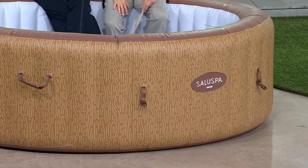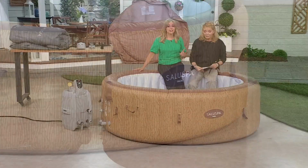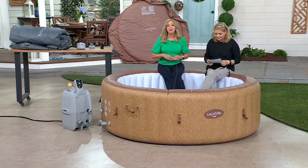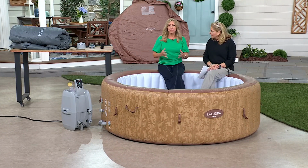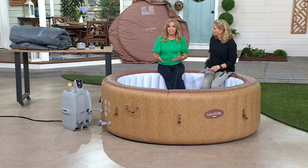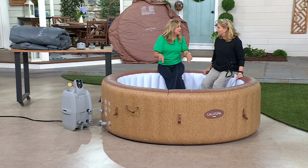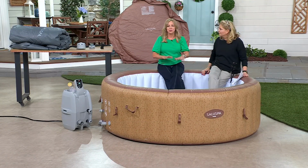It does everything that a professionally installed hot tub does. Heats to 104 degrees. It gives you that soothing massage. There's 180 jets in here all around the bottom of this. You have a filtration system, a cleaning system, and you know what? It's a fraction of the cost of those other hot tubs you may have been researching. So if you think you're a hot tub person, you're not sure, this is such a great one to get. The price per use is so much lower than that.